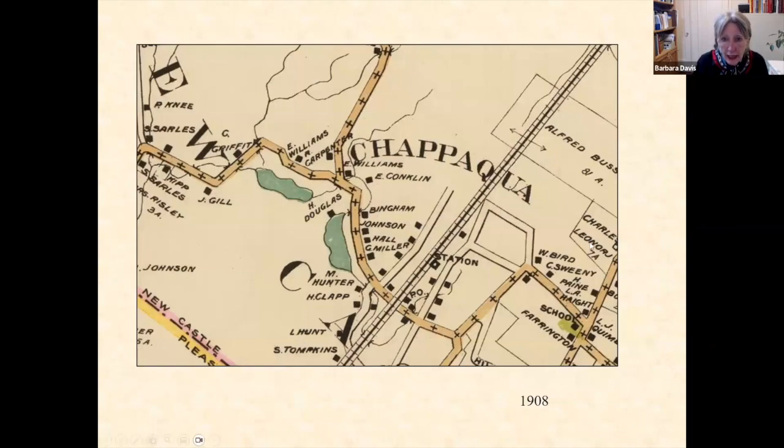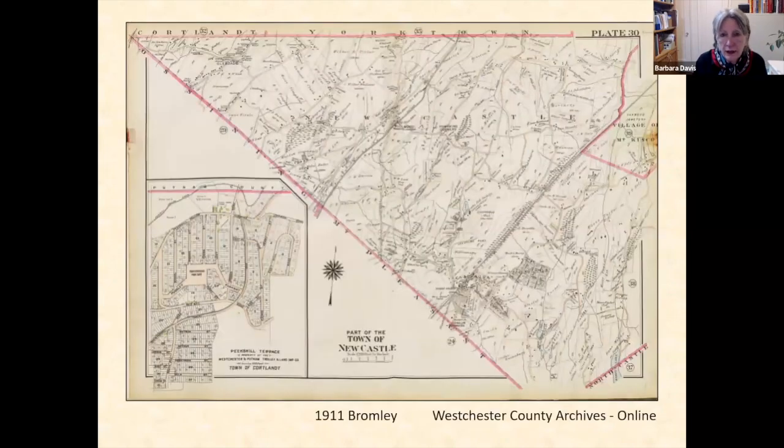Here's a 1908 map that I have. The Conklins are right here. Their property. Here's a 1911 Bromley, also from the county archives. And here you're beginning to see, this is a completely different area, but it does show you how they did the subdivisions. On these maps from 1911 on, you'll see these boxes. These are subdivisions. And then you'll see little boxes in those boxes. And those little boxes will often be in color, and they're the buildings that got built in those subdivided lots. If you morphed it, it would be fascinating.